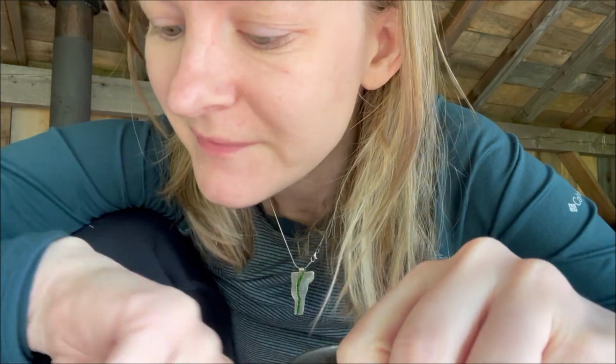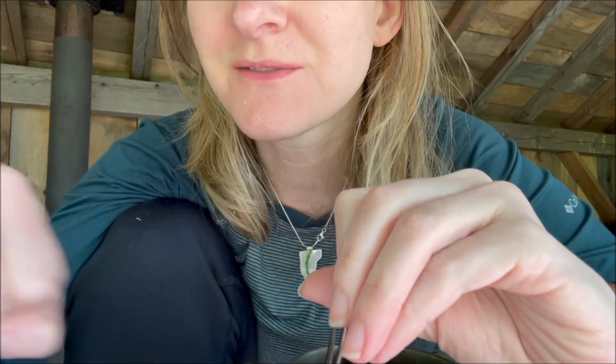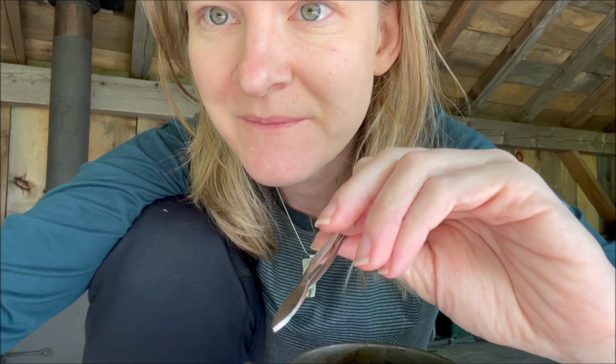I've always carried tweezers in case I found a tick, and I don't have a tick, but I seem to have gotten some splinters from the wood, so kind of a purpose I did not expect to use these for, but I'm glad I have them.